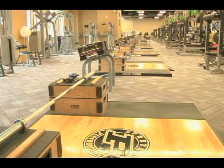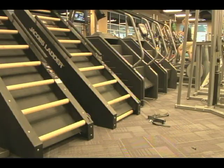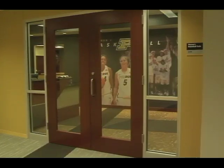Just down the hall from the atrium is the new Purdue Sports Performance Area. This training facility is used by every team and features an indoor turf area, a variety of cardiovascular equipment, and a wide range of weightlifting implements. On the second level of the Burke Athletic Center are the administrative offices for 8 different sports, as well as senior administration, the John Purdue Club, and various support areas.